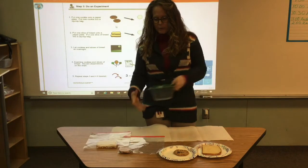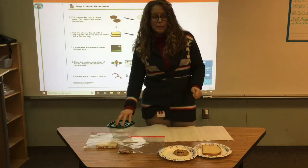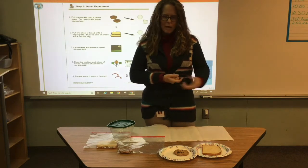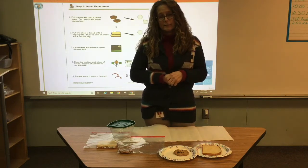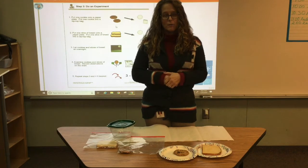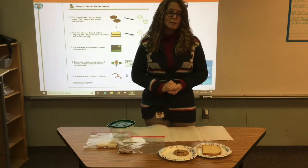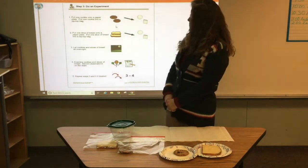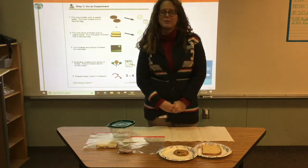All right, either we put our baked goods in something or we leave it out. What do you think is going to happen? What's going to happen to the bread or the cookies in the bag and out of the bag? We have to wait till tomorrow to find out, because our science experiment says to let it go overnight. So we will see you tomorrow.